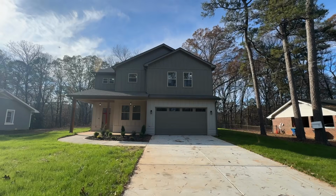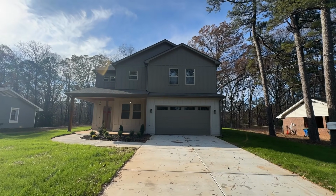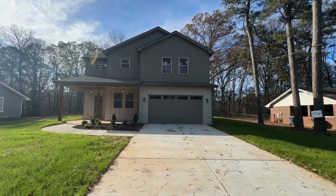Today we're in College Park, Georgia, and we're gonna check out this new construction home. It's 4 bedrooms, 2.5 bathrooms, 2,500 square feet, and for sale for $449,000.